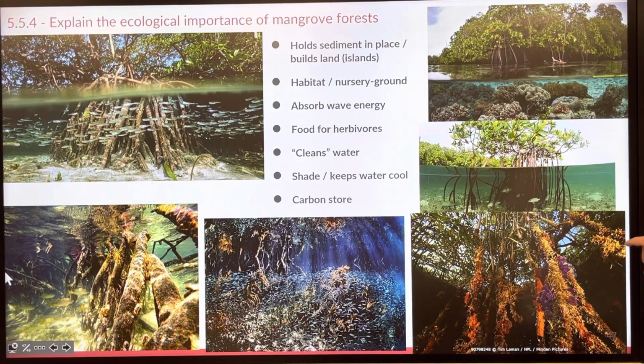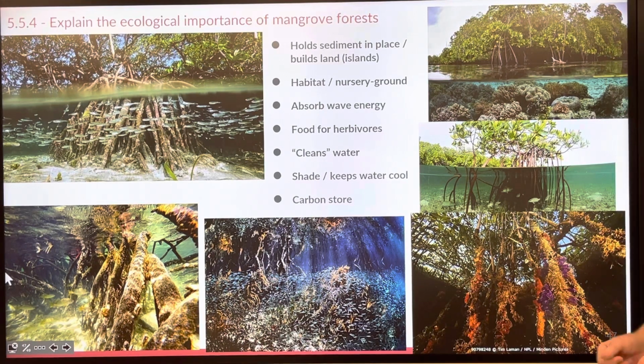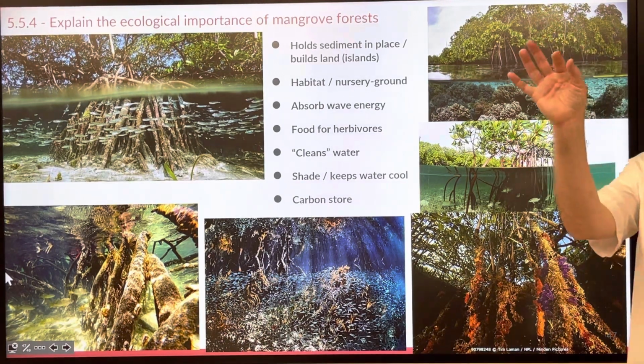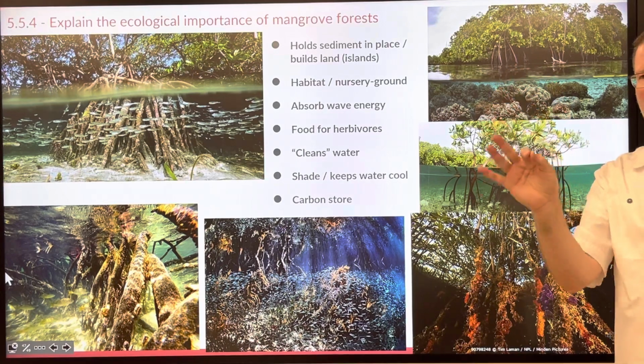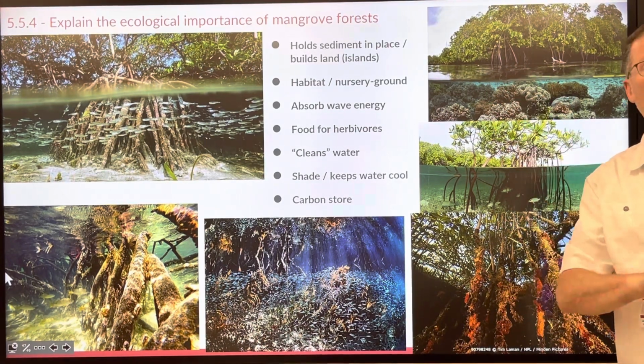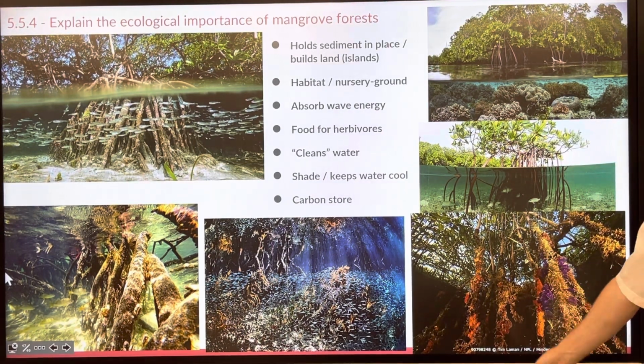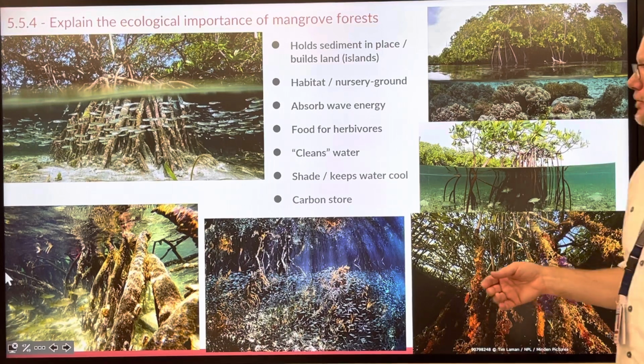Here you've got some, this is underwater. Here you've got some tunicates. These are those invertebrate chordates that we learned about in unit 4. They have a notochord and spinal cord, but no spine, no bones. So they're sort of related to us, but not really, okay?